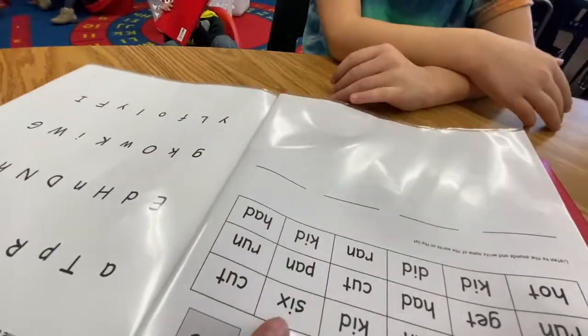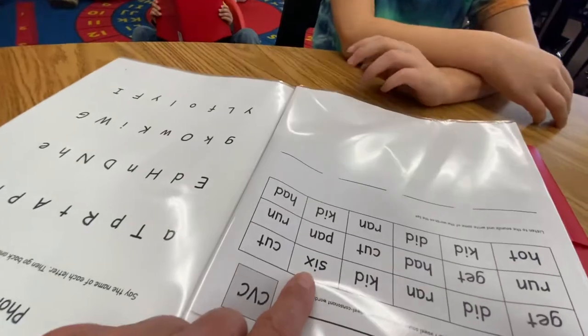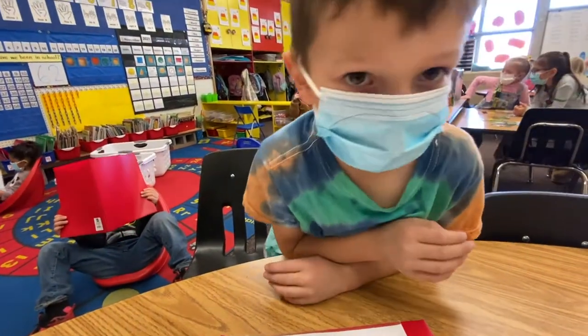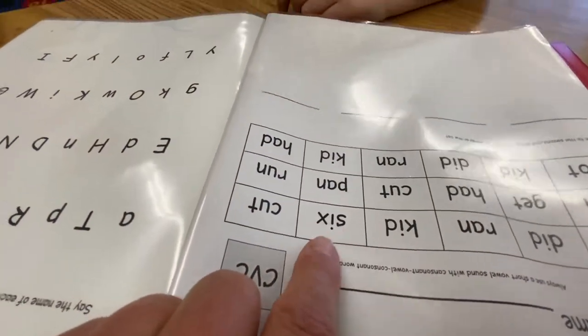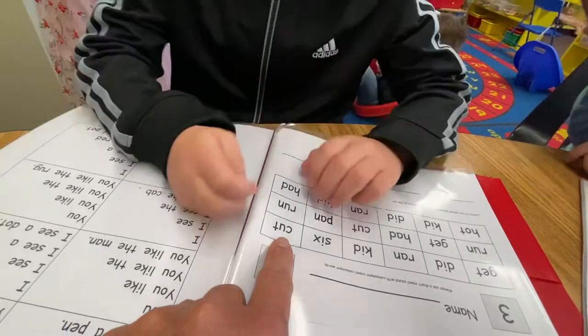Okay, I heard you make the A sound. Axe. All you can do is make the X sound. X. Try it again. X. Six. Okay. List three definitely has harder CBC words than my list two CBC words. Your turn.